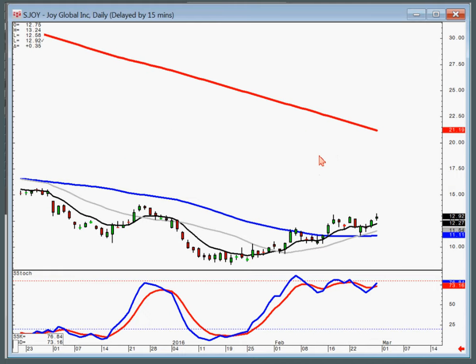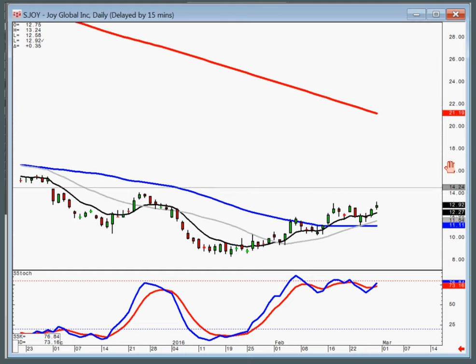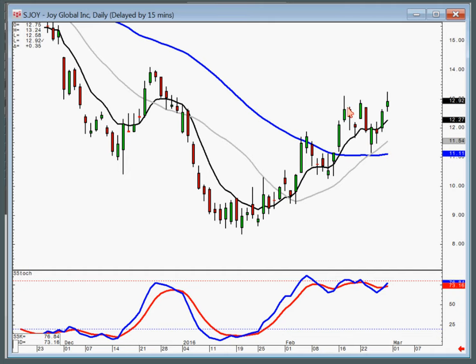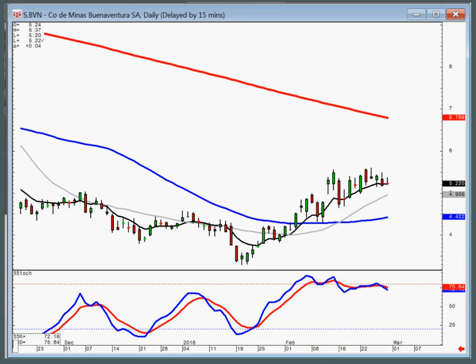Joy, that's got a good little cup and handle type setup. If I hadn't bought this, I'd have my buy stop above today's high. If it comes up through there, pretty much telling me the J-hook pattern's in progress. BVN has to open positive tomorrow. If it opens lower, you can see the trajectory has disappeared.